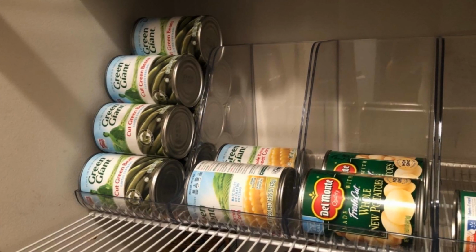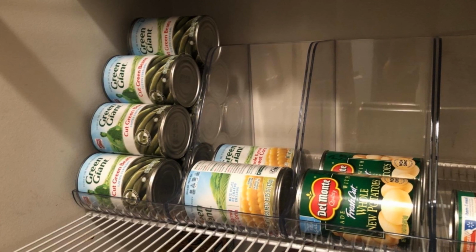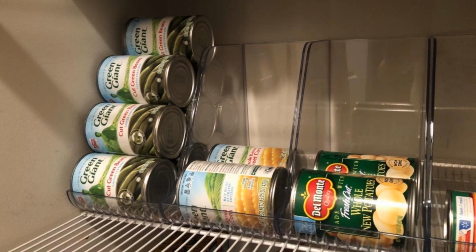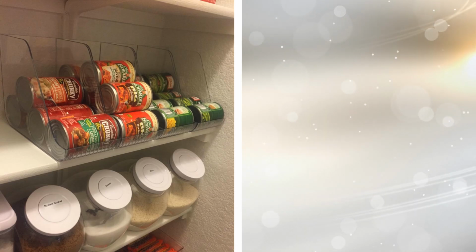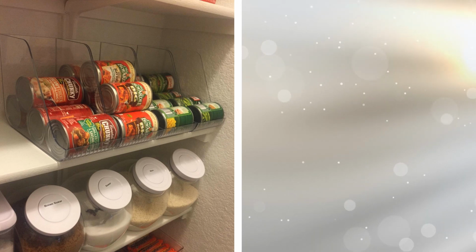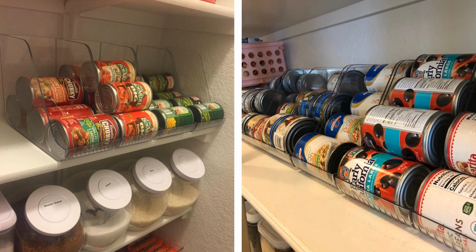15. Did you know that the wire can holders that you purchased for your refrigerator will work in your pantry as well? They're just the right size to hold canned goods. These are the types of organizers that essentially dispense those cans, rolling a new one to the front when one is pulled out. So they work perfectly to hold those cans of soup or veggies when you're cooking.